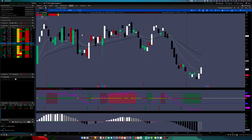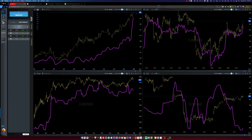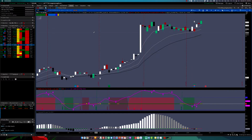All right, HIG. This could be an interesting one. Looks like we had a $10 day, and we've just been basing since there, kind of forming a flag. May have broken out of the flag today. Yeah, we're gonna HIG, Hartford Financial Services. I wonder if this rotation is going to be into financials. Add that block trade, curl down, bearish divergence. Bummer.